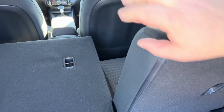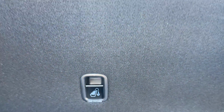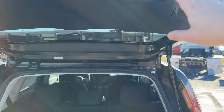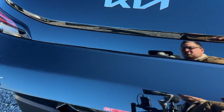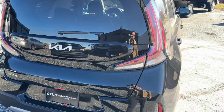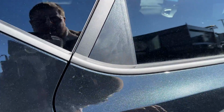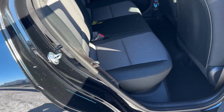And if you want to pull them up, we just grab them and set them right up. Same with this one. Plenty of room back here. This LX does not have a power liftgate, but you do get a little handle just to throw it down. It's a very lightweight liftgate too. Let's go into that back seat and give it a look.